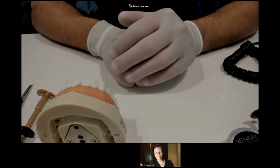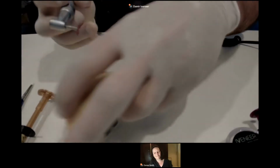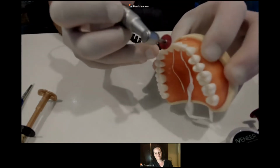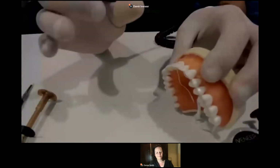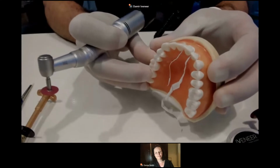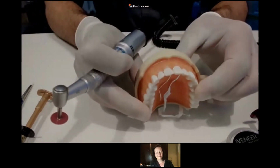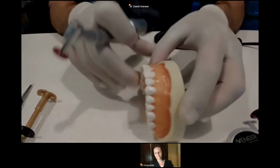So this is my answer, because with the disc, I can just do whatever I want. I can play with the corners, I can play with the length, I can make the tooth broader or narrower. It's only a matter of playing with the corners, with the angles. This is all about it. You don't need really another shape.